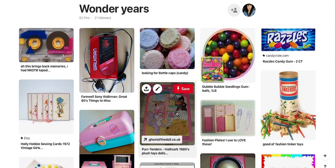Let's be honest, we were all licking the stickers, and there were spots for them where you would place them, kind of like paint by number, but it was sticker by number. And so I will show you a sticker book. I've got one.